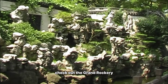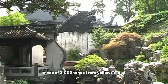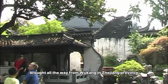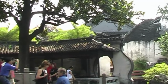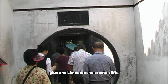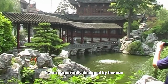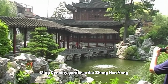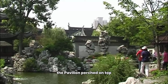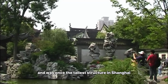Check out the Grand Rockery. It's 12 meters high, about 39 feet, made of 2,000 tons of rare yellow stones brought all the way from Wukang in Zhejiang province. Each rock was fused using rice glue and limestone to create cliffs, winding paths, and gorges. It was purportedly designed by famous Ming Dynasty garden artist Jiangnan. The pavilion perched on top was known as the Pavilion for Viewing and was once the tallest structure in Shanghai.